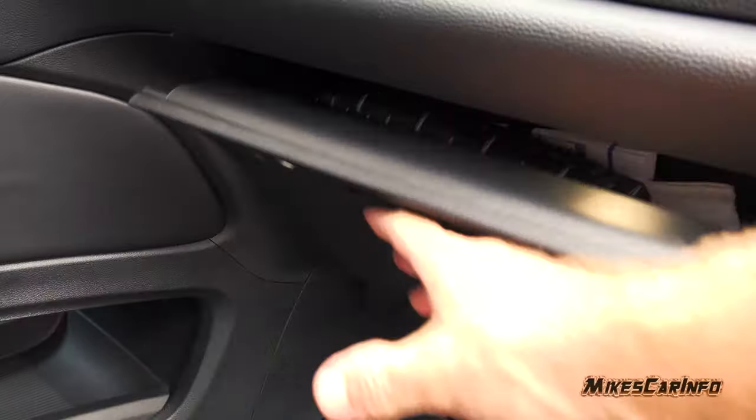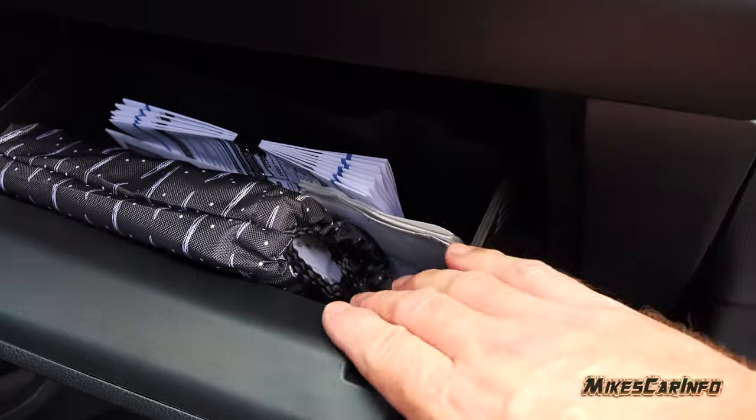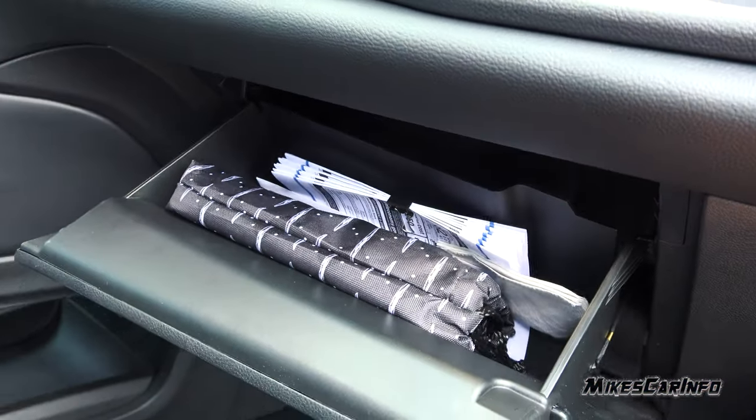Lockable glove compartment here, and pretty good size, just smooth plastic on the inside. There's the manual and all that stuff in there. It kind of has a neat bag that it goes into.